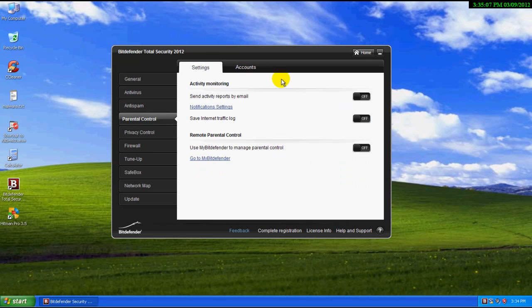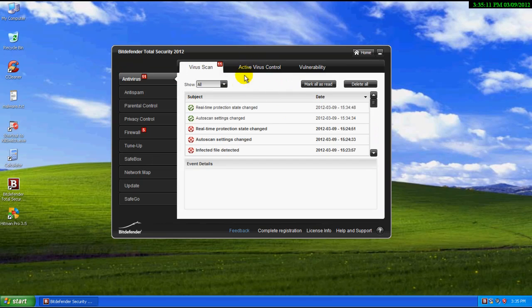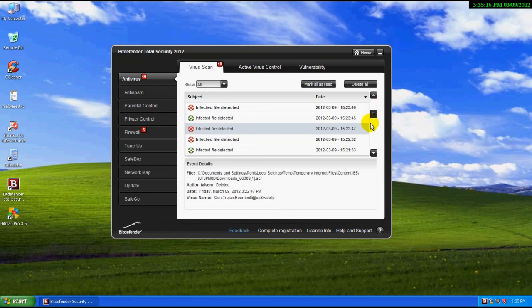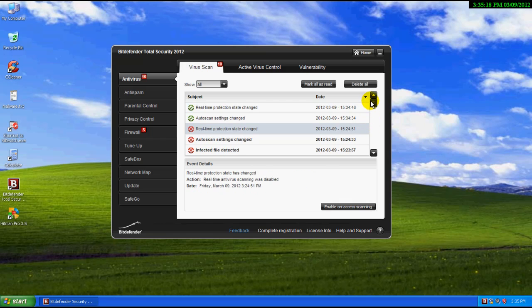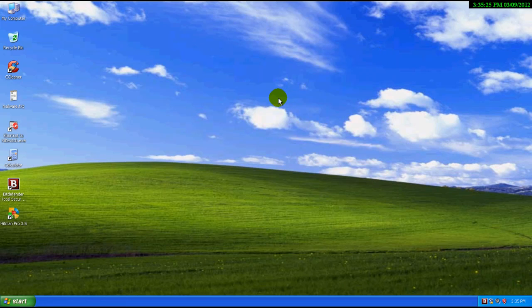Didn't alert me about anything, but actually you should give some alerts just to let you know that you visited a virus site or something like that. They actually didn't alert me about anything, but still did a pretty good job, so I'm fairly impressed. Now let's get some of those malware files, so just stay tuned.